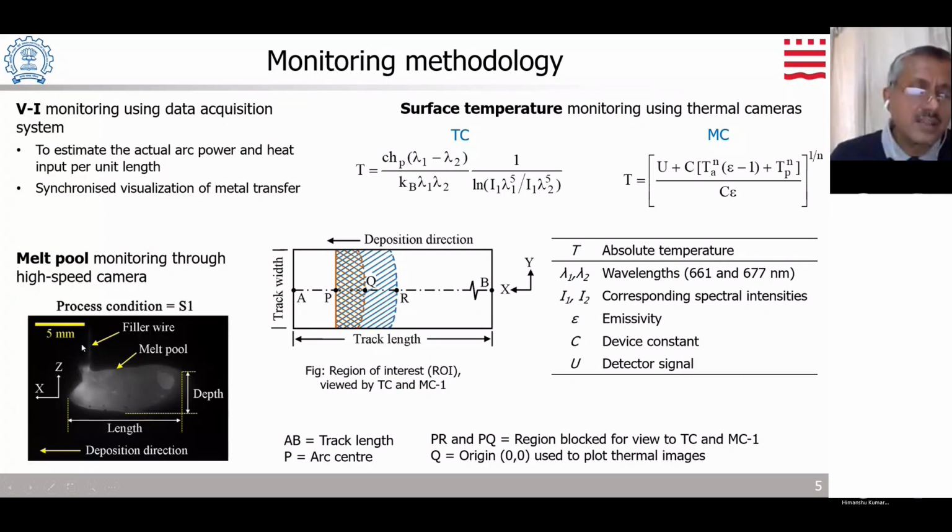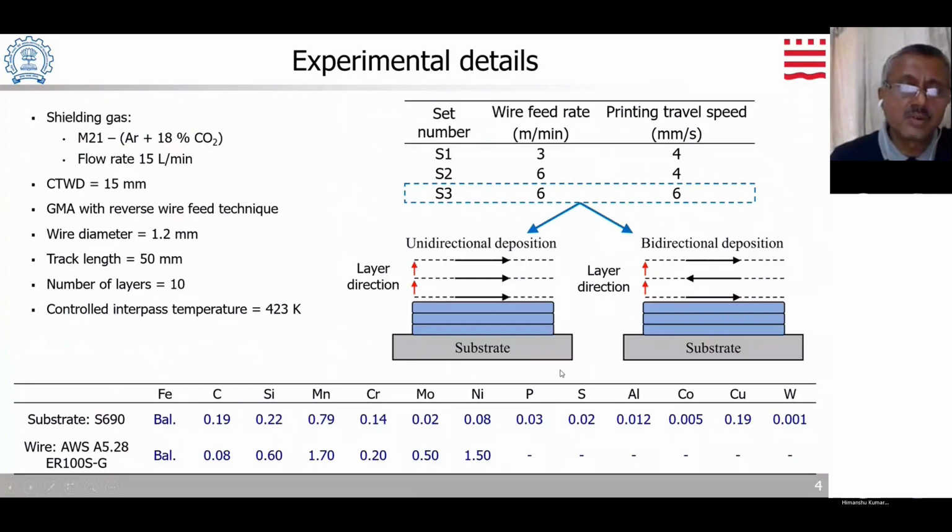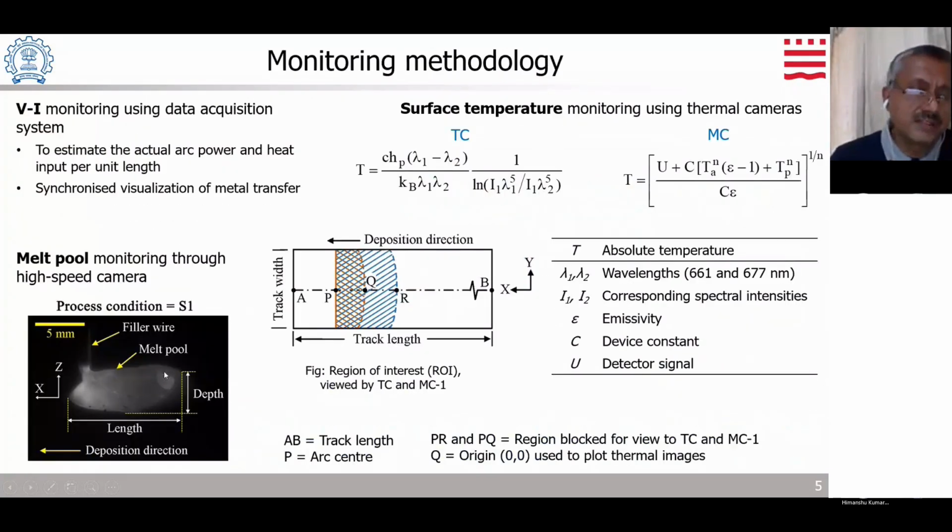So typically, when we see through the video camera, from the longitudinal section, we would see something like this. This is a single shot. We'll see the length of the pool in a longitudinal section. We'll also see the filler wire and how the droplets are coming. When you want to look at the droplets coming, we must be looking at a very high frequency, so a normal thermal camera cannot handle that. A high-speed video camera is required, because we need a much higher sample speed.